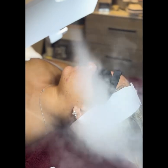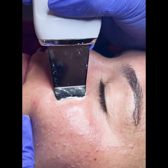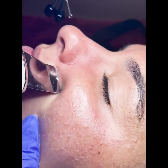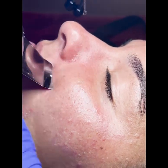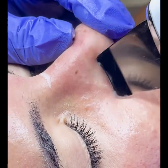We're gonna clean with the spatula. As you can see, it really goes in. As for the exfoliation, I use Dermalogica. I really like this product. It's very powerful.